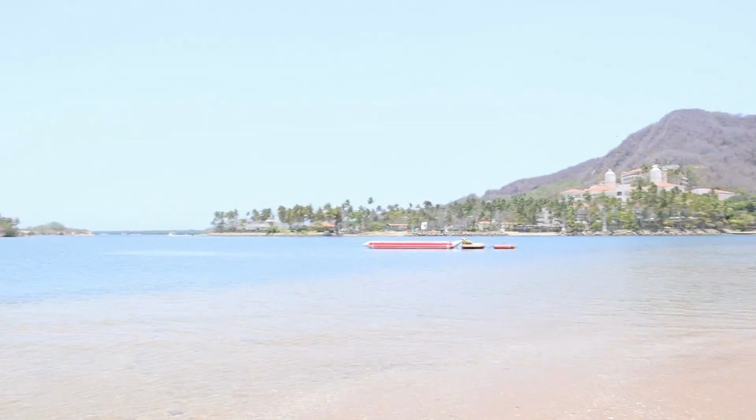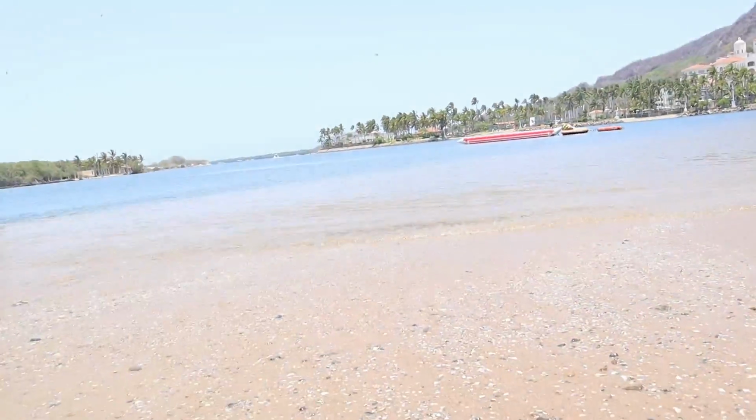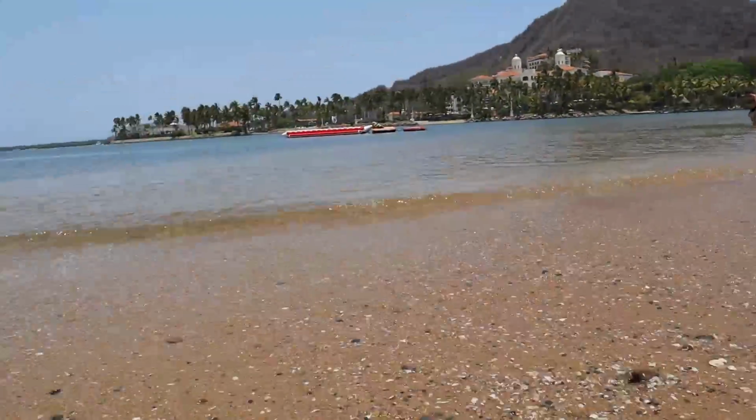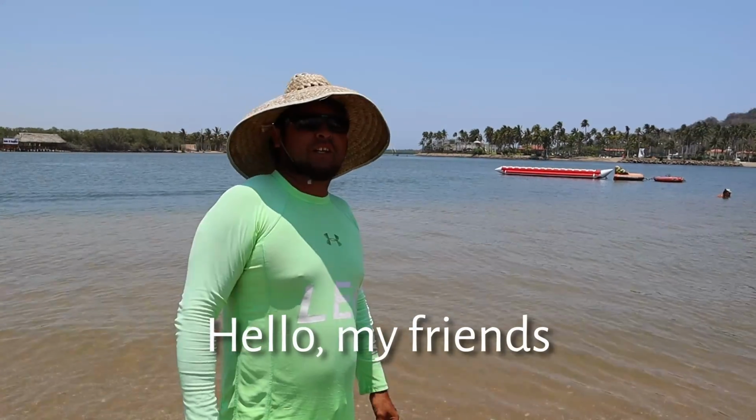So we're here at one of the beaches inside the lagoon. The waters are so placid here. Oh my god, look at this. It makes music when the water just comes up. My god, the sound of the shells, the sound of the water gently wafting over the shells, it really surprised me. I've never heard something like this before, and it really does sound like music.